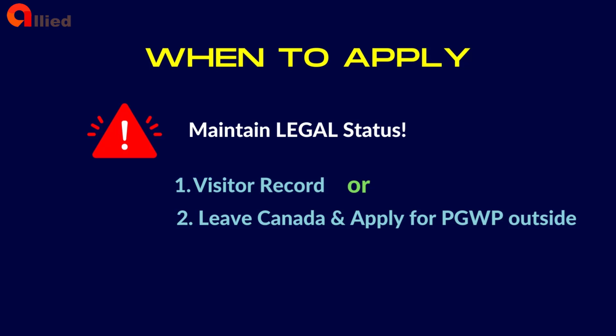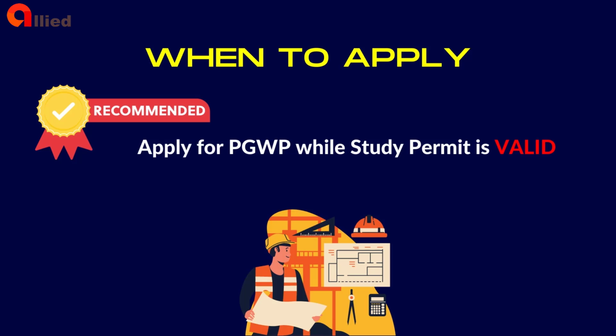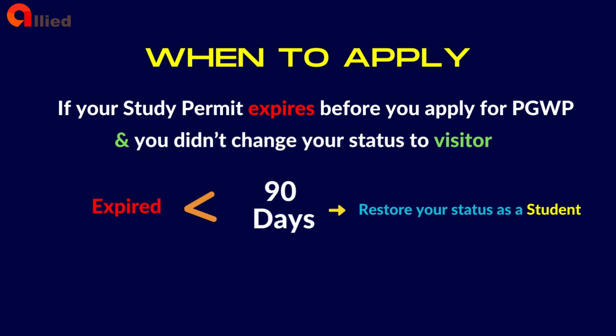It is recommended that you apply for your PGWP while holding your valid study permit, so you can receive maintained status and start working full-time in Canada as soon as you submit your PGWP application. If you don't change your status to visitor and your study permit expires, you have up to 90 days after your study permit expires to apply for a PGWP and restore your status as a student.